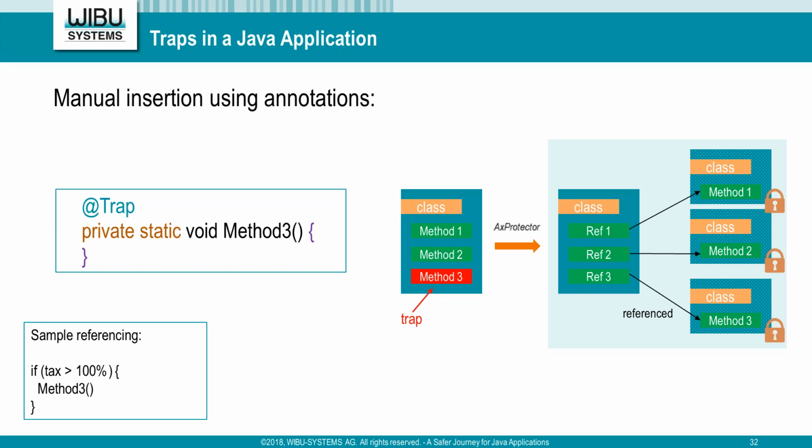We suggest using application logic. For instance, if you work with taxes in your application, you could have a sample reference like: if the taxes are higher than 100%, call the trap. Of course, you know that this will never happen, but an attacker will not know that, as it's really application-dependent knowledge.